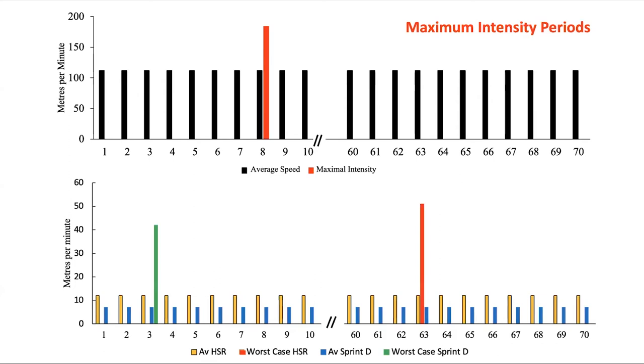Interestingly, these maximum intensity periods can occur in either half and can be different between players. So if our conditioning sessions are based just on the average, we might be underpreparing players for the maximum intensity periods in the game. But these maximum intensity periods are only 1 minute in duration, so we need to factor that in, but they do occur and players need to be ready for them.